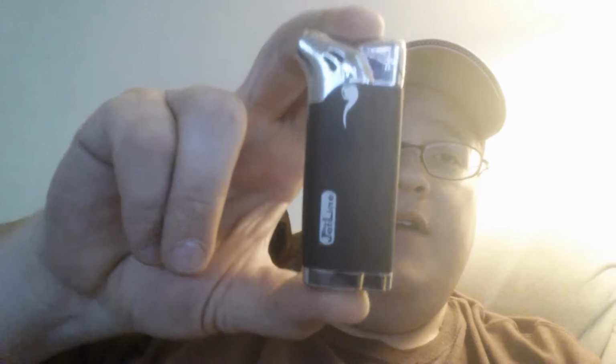The first I picked up at the Columbus Pipe Show. It's just a little Jetline soft flame butane. Great little lighter. You don't get the Zippo taste like if you have the Zippo insert, and certainly a little nicer than a Bic. I still prefer matches, but if you're outdoors or in the car, it's a real little winner.